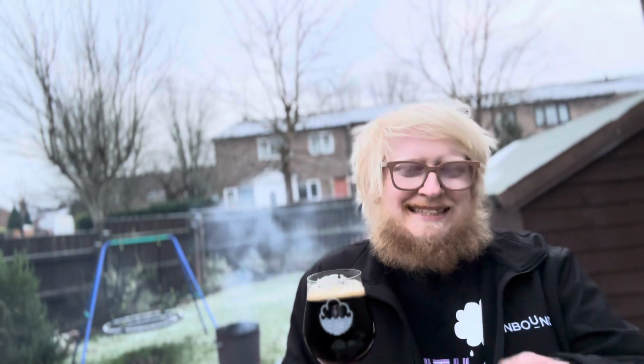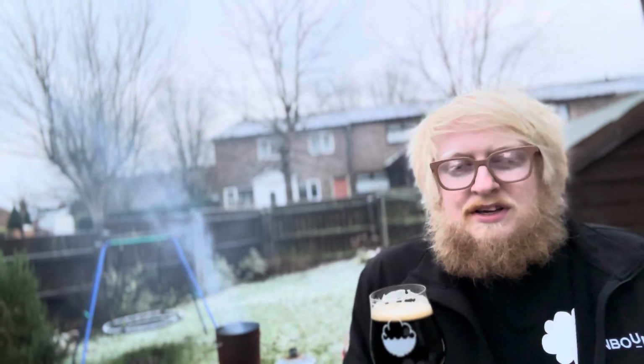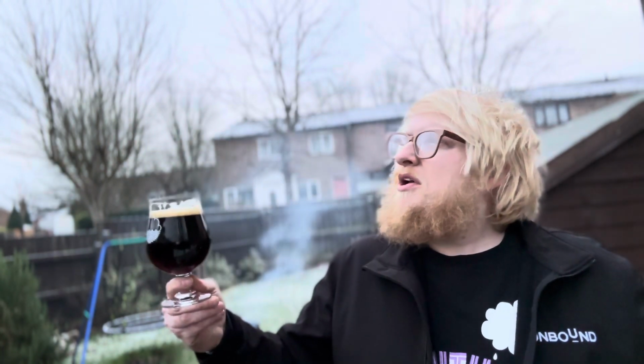Anyway, without any further ado, there's no artistic intention with this angle. It's just my tripod's a little bit wonky. I've snapped one of the connecting legs, so we've got this European cinema aesthetic, but isn't it gorgeous? Bright white sky, ice on the ground. It's just beautiful, absolutely beautiful.